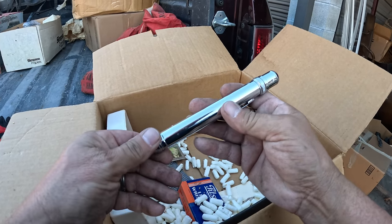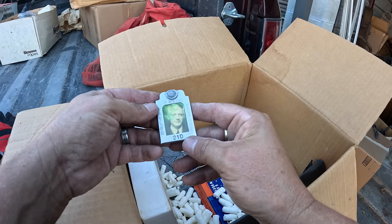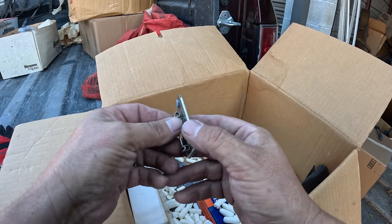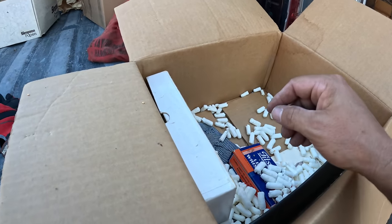That's for batteries. Oh, it's a flashlight. Okay, just no batteries in it. Taylor Chain Company. Oh, I think this guy maybe worked there. Patent applied for. Oh, what a neat little ID badge. I guess that's what it's for, right? It's employee number 210. That's pretty dope.